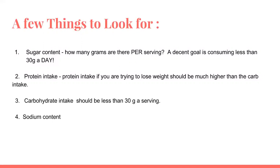Carbohydrate intake should also be less. Not typically 30 grams a serving, but think of carbohydrates as your fuel. So if you're sitting in front of a computer all day long and you're sitting on your butt, you're not doing a lot, then you don't need a lot of carbs.